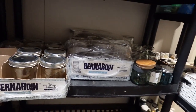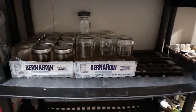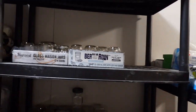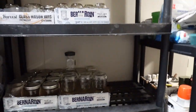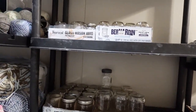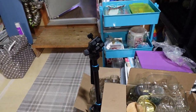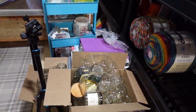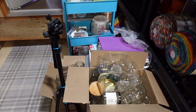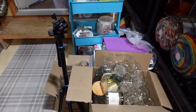Okay, I am going to organize this. Bam. All organized. This makes me so happy. Yes, I love being organized. I'm a bit of an organized nerd, but it makes your life so much easier. So these two boxes are the regular mouth jars. These I will put in a better box eventually. These are going to be when I have filled up all my other wide mouth jars that I prefer to use. These are the ones I'll go to next.